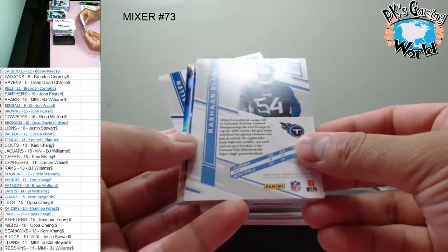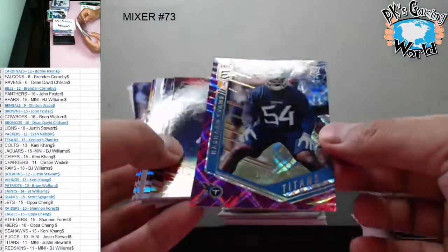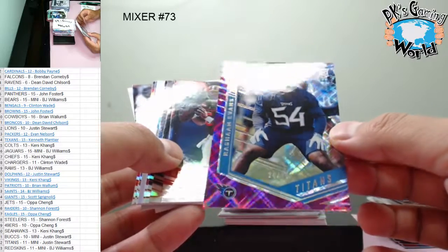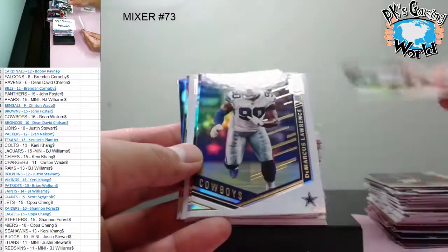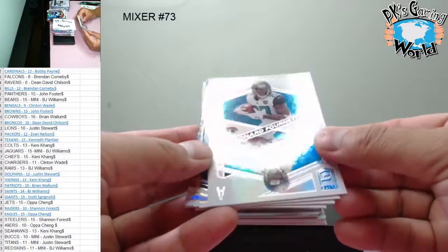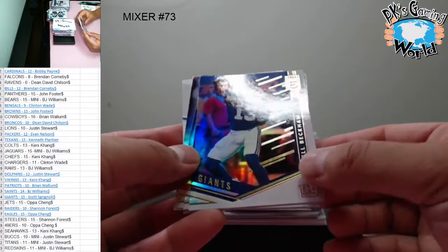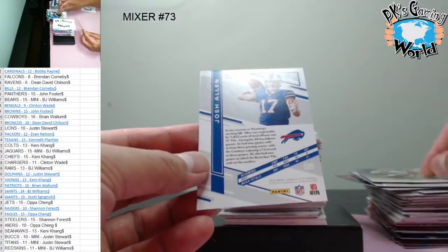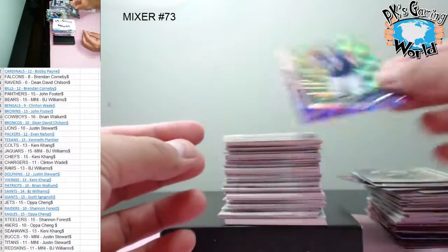I think this is our first hit, isn't it? Or is it just a numbered card? Not sure. Let's check it out. Oh, it's just a numbered card. Look at that. Rashaan Evans, 24 out of 99 to the Tennessee Titans. Pretty nice. Tyrod Taylor, Khalil Mack, DeMarcus Lawrence, Deshaun Watson. We have Leonard Fournette. Nice. Looks like one of those playing cards. Odell Beckham Jr., Big Ben, Demaryius Thomas, Drew Brees. And you got Josh Allen, 8 out of 99 for the Buffalo Bills. Look at how shiny those are. Nice.